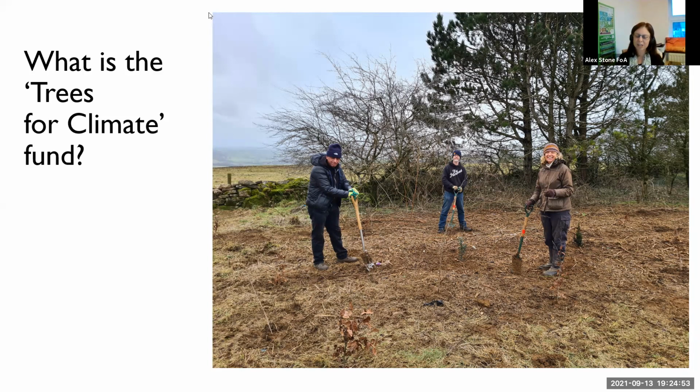So we launched in December 2020 and planted 15.5 hectares across the west of England from December to March. And this year we're looking at upscaling that massively to up to 75 hectares, but there's potential for more as well. And we fund up to 100% of the costs of the schemes, and also costs like community engagement and ongoing maintenance of the trees. So it's a really flexible scheme.